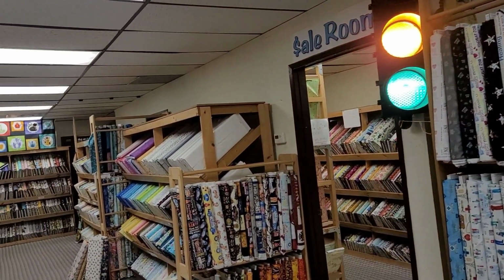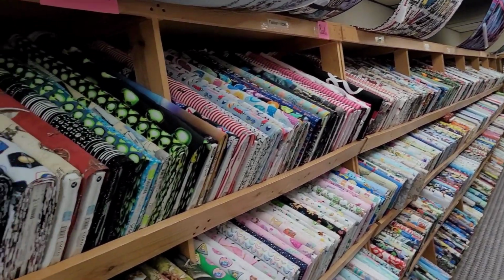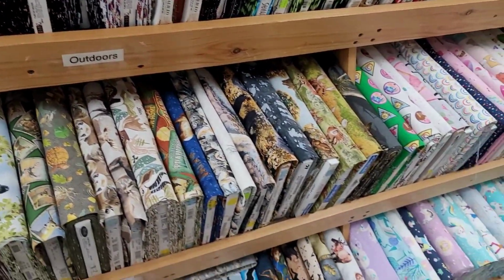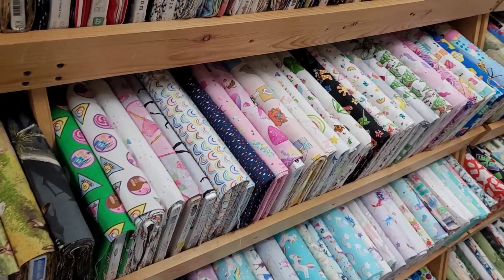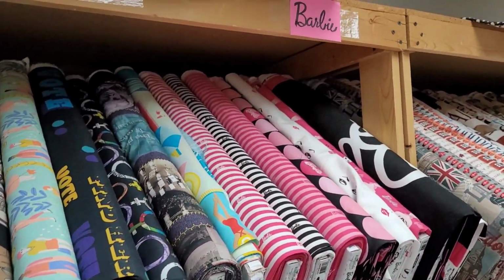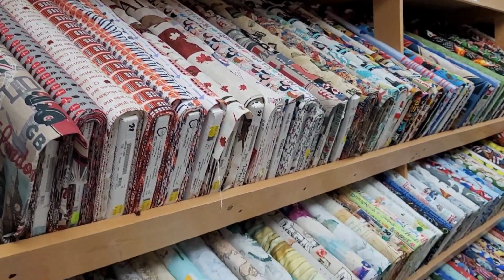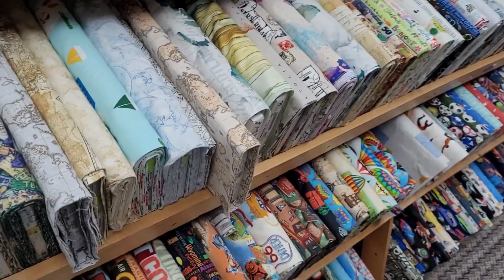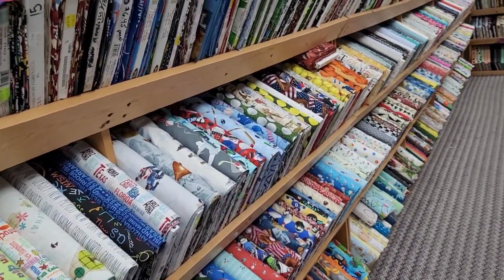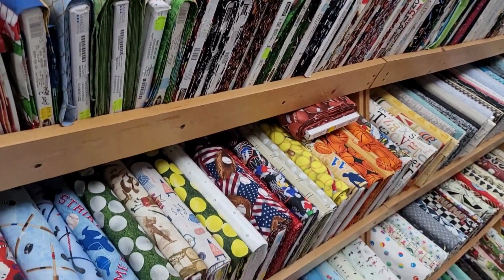Oh, that's right. They have a sale room. Back here, I think this is the novelties section, maybe. I don't know that I'd say that. So we've got outdoor fabrics. We have girly fabrics. This is where you'll find the cats and the dogs. Look, there's the Barbie line that everybody is going crazy for. Yeah, I think this is the novelty section. And they have just so much fabric in here. Sports section, get your footballs.